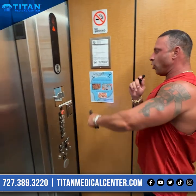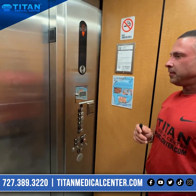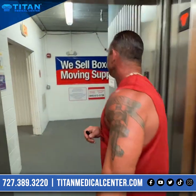So you got to enter this little code in, obviously, and then it'll let you go to the 6th floor. So the 6th floor is where the storage units are at. And when you see it, I mean, you never know if you look outside this building, there's storage units here. You would never know. Even with the office was at, it's kind of funky.